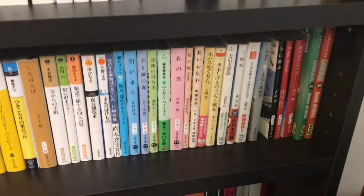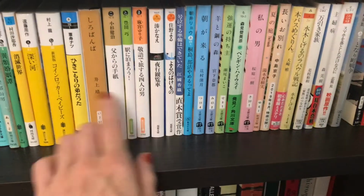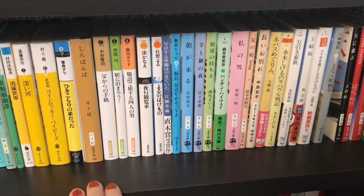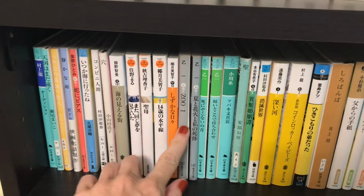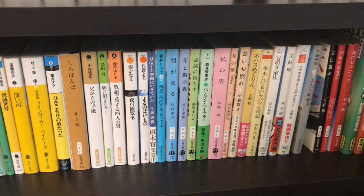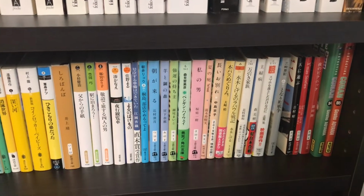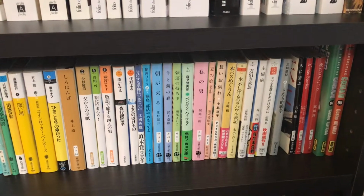And then here I have all my Japanese language novels, so all TBR, with a few books mixed within where I started reading them and I put them away, either because they were too difficult or I just stopped reading. And then from here to here, I've read all of these. So I have quite a lot on my TBR shelf that obviously has not been read and won't be read anytime soon, because I think you've all noticed that I've not been including any Japanese language books in my reading updates. So yeah.